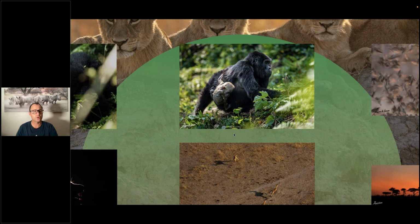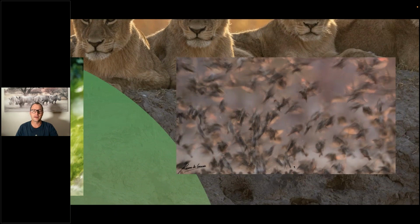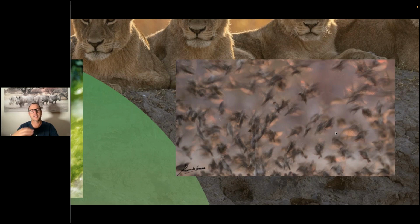This is a very fun photo that I love, of a whole bunch of Quelea dancing in the light, and I'd slowed the shutter speed down. The sun was setting in the background. And to put this in perspective, Quelea probably are the most abundant bird on the planet. At the height of breeding, there are around 1 trillion birds that move around, and they move in super flocks.